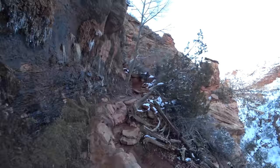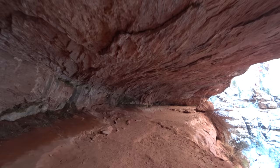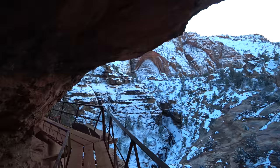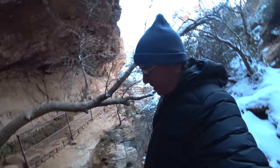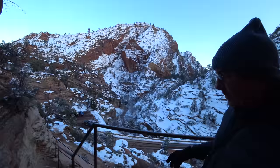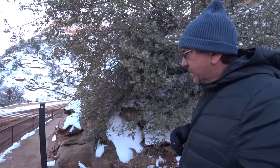Amazing. I remember this cavern here. So we're getting close. Conquered the Canyon Overlook Trail, as it's called. Although, of course, this was only training for the real test, which is going to be tomorrow.